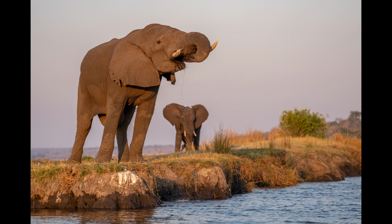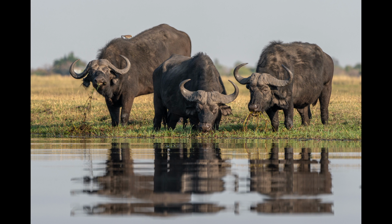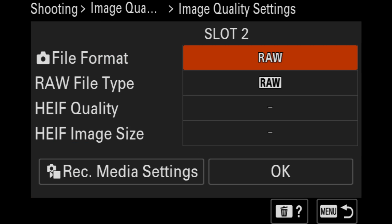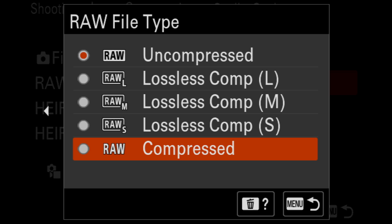The colors of the camera, really good. When I was editing the images, it came out really well. The dynamic range, I was very happy about it. Talk about dynamic range. The camera gives you an option to shoot either uncompressed, you have lossless, large, medium and small compressed, or compressed raw.